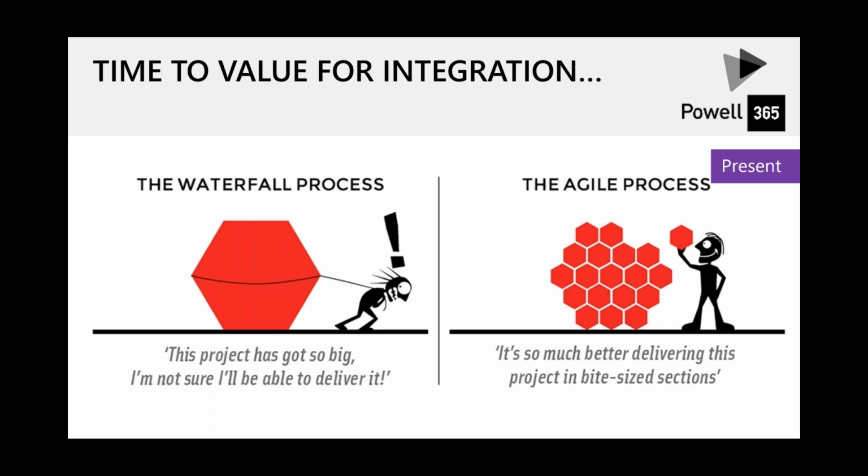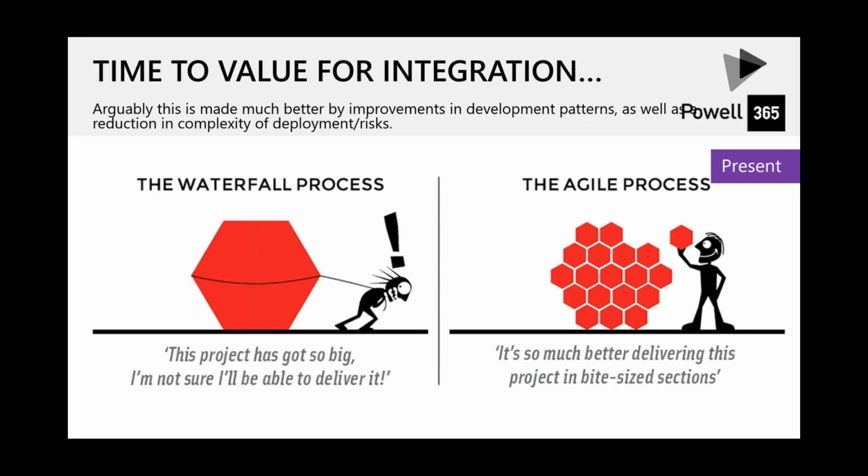The waterfall process, projects are generally too big, and if you don't leverage the agile process and get solutions out to more users, then you're not going to get that value. So the key with the agile process is it's so much better to deliver the projects in bite-sized sections. So from a SharePoint perspective, if you've got your intranet and now there's feedback around, let's say, a departmental site, go ahead and make a small project around the departmental site. As long as it's connected to the intranet in some way, go ahead and allow the HR side or the IT side or other sites to kind of evolve over time.